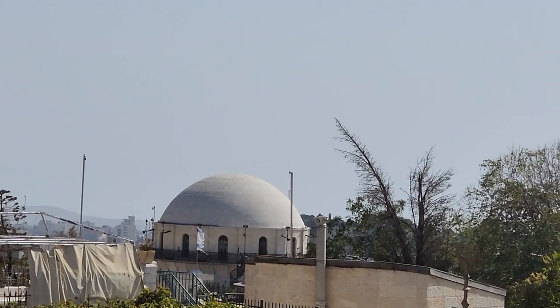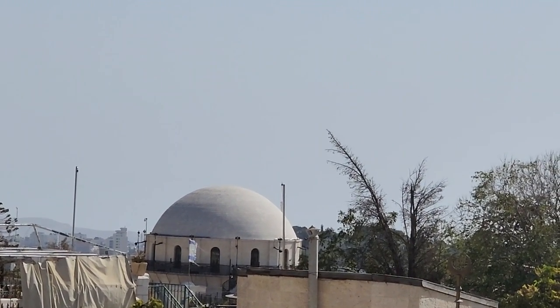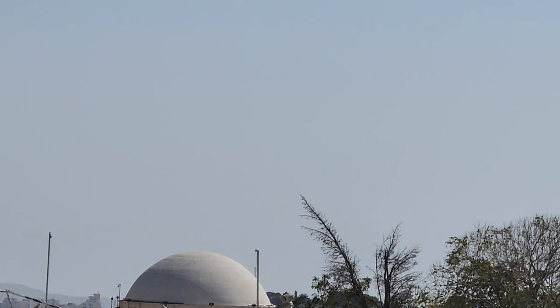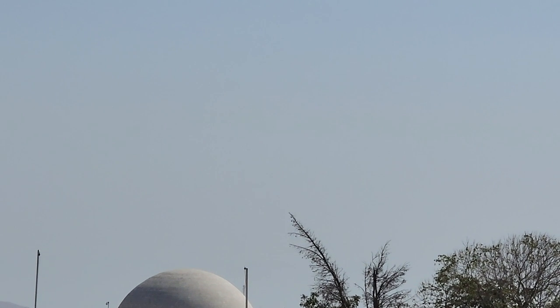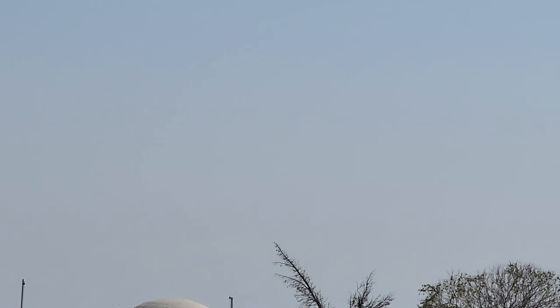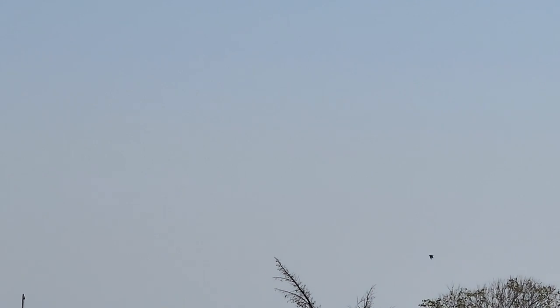Behind it, difficult to see now, is the Judean Desert and the Dead Sea, and I promise to come here after a good rainy day, and I'm sure that you will be able to see the Moab Mountains, which is now Jordan. Beautiful. From here to Jordan, it's about 30 minutes by car.